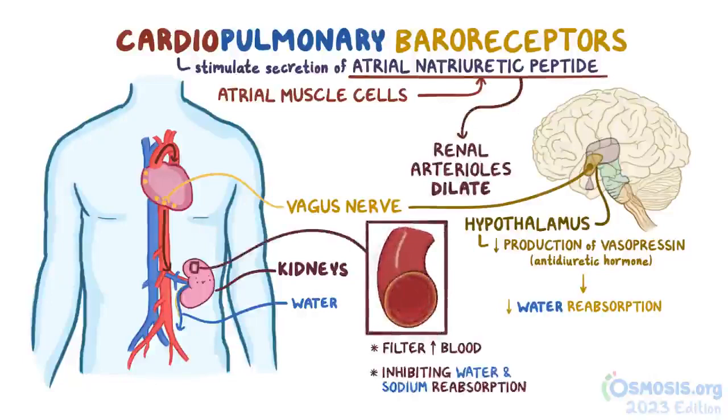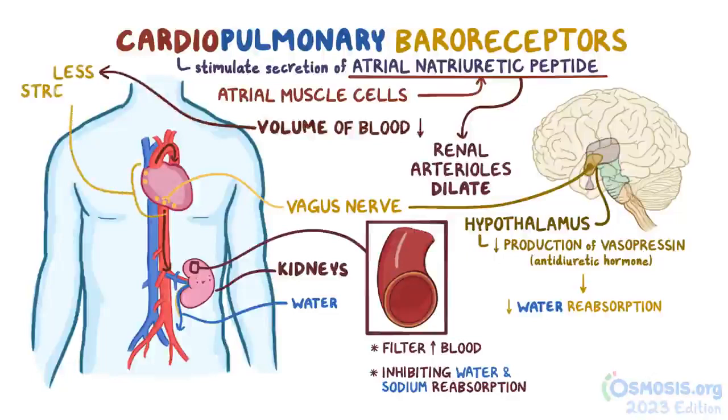sodium reabsorption. On the other hand, if the volume of blood decreases, cardiopulmonary baroreceptors get less stretched, which reverses all of the effects. The heart rate slows down, more antidiuretic hormone is made, while less atrial natriuretic peptide is made. All this results in less water and sodium excretion, which helps restore blood volume.